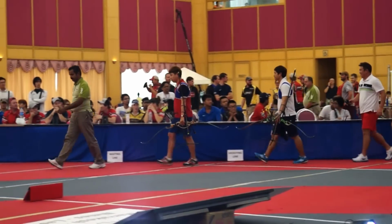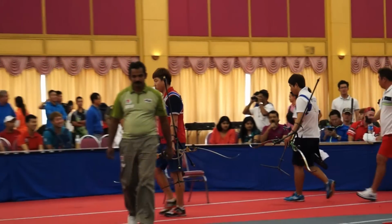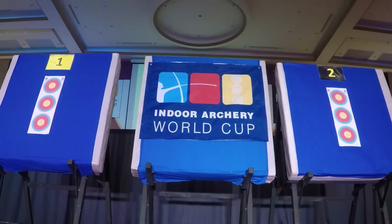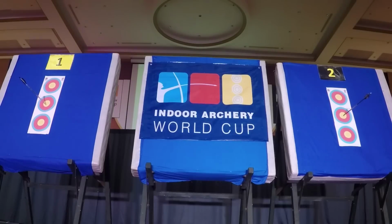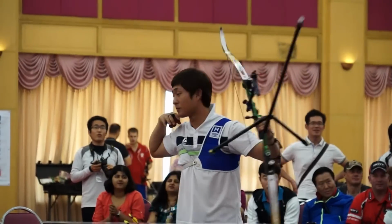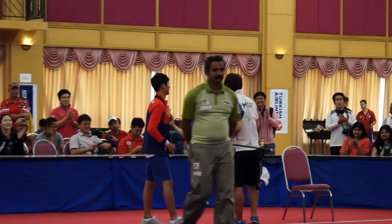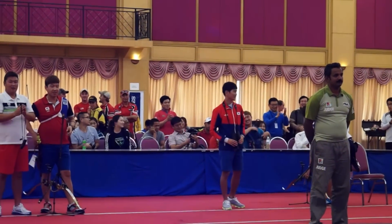It was an all-Korean affair in the recurve men's gold medal showdown. Im Ji-won and Gi Dong-hyun would wage a battle back and forth, a seesaw battle that went to a shoot-off. Gi would shoot first and would not hit the center ring. That left the door unlocked for Im Ji-won, who jumped all over this golden opportunity, becoming the first Korean man to win an indoor gold medal in recurve competition.